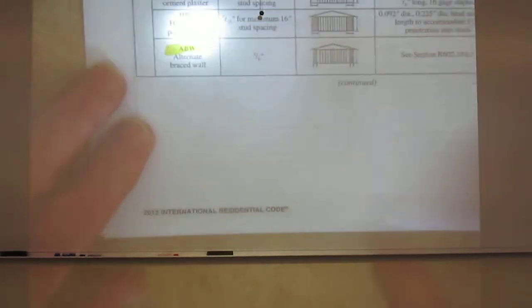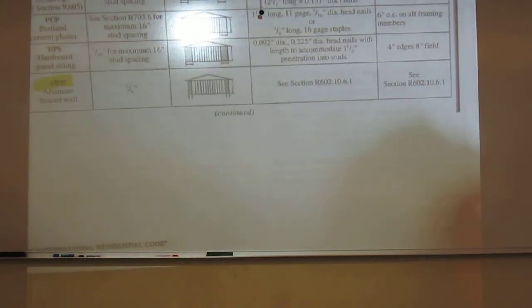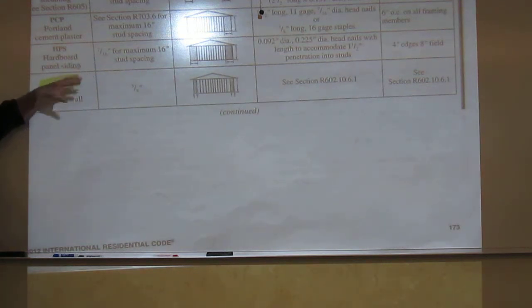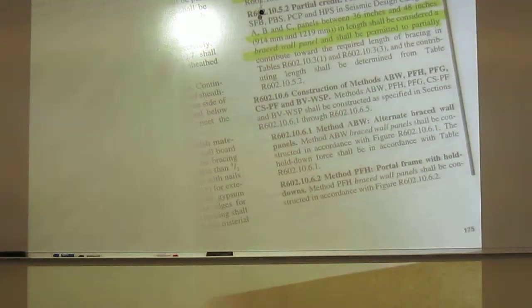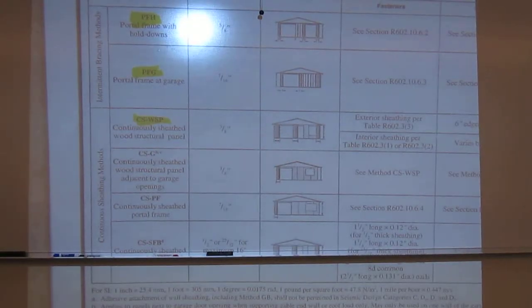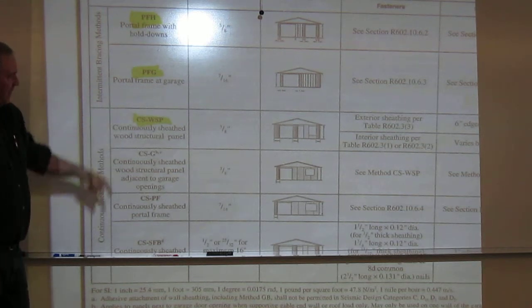The other one we see quite often is down at the bottom, ABW, or an alternate braced wall panel. Now the ABW, this one doesn't really give you a whole lot, but what they're doing is they're recognizing this OSB. And it actually goes to the next page. And this one we see a ton of. Okay, and these are all alternate braced wall panels. And I've highlighted the top three here. You have portal PFH, PFG, CSWSP.